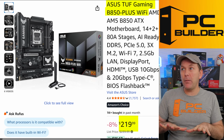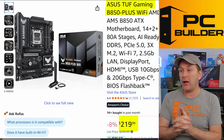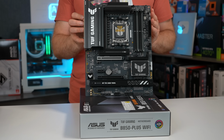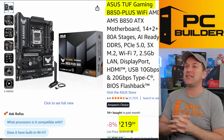If you do want to spend a little bit more money, you could go all the way up to the ASUS TUF B850-Plus for about $40 to $50 more. The prices do fluctuate quite a bit, especially at the higher end up here. Sometimes this board goes on sale for $199 and sometimes it's $230. It seems to just kind of seesaw out there.